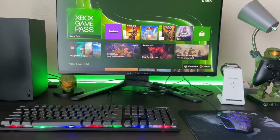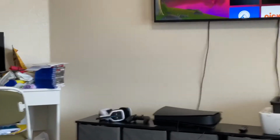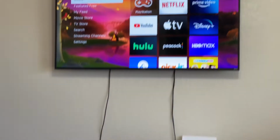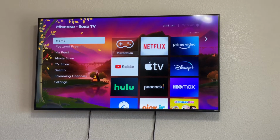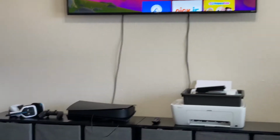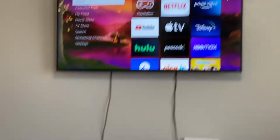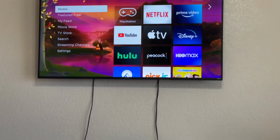So let's go ahead and move on to the actual PS5 over here. Coming from my desk over to my bed here, on my bed, I have a very simple setup for my PS5. It's just kind of there, connected to this 45-inch, I believe, Hisense Roku TV. Has 4K HDR, so I usually play a lot of my story games. Just finished The Last of Us Remastered. Over here, kind of just use it more for the exclusives, as I've mentioned in previous videos.